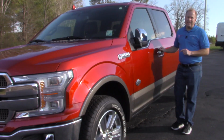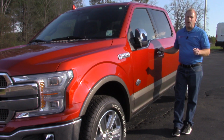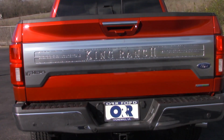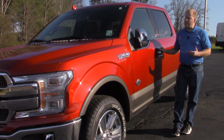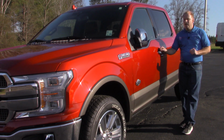And one thing I did just out of curiosity, and I might not be right on my number here, somebody tell me in the comments if there's more than what I found, but I looked around for the King Ranch logo or the word King Ranch all over this truck and found a total of 16. I don't know if that's actually the correct number or not. I may not have found everything. Somebody let me know in the comments if that's right or wrong.